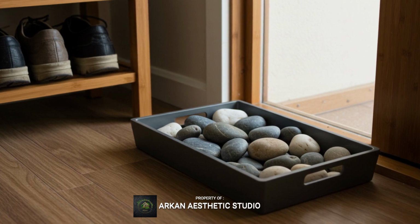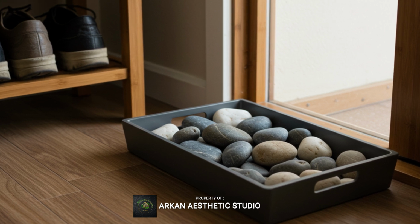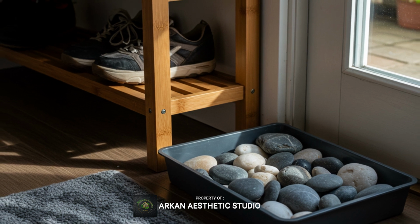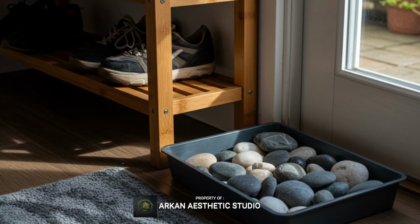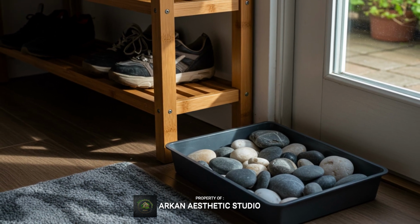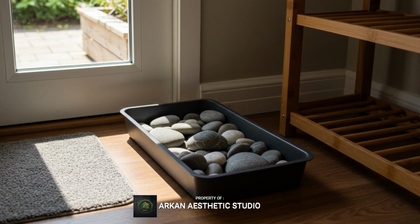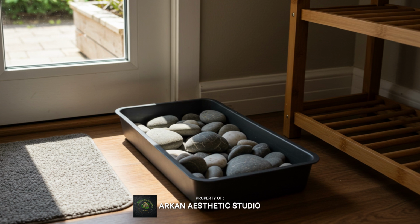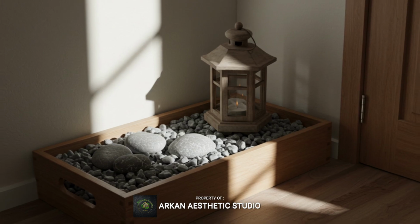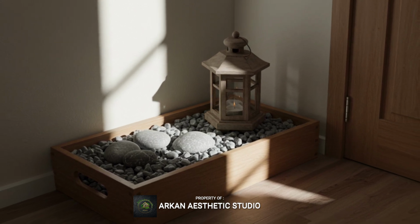In the soft hush of early morning light, a humble tray rests by the door. It holds nothing more than river stones, each one chosen not for perfection, but for character, smooth, cool, aged by water and time. Beside them, a flickering lantern softly glows, mirroring the rhythm of stillness. No decoration here is loud, and yet each detail is deeply intentional. This isn't just design, it's presence. It's mindfulness before you've even taken off your shoes.